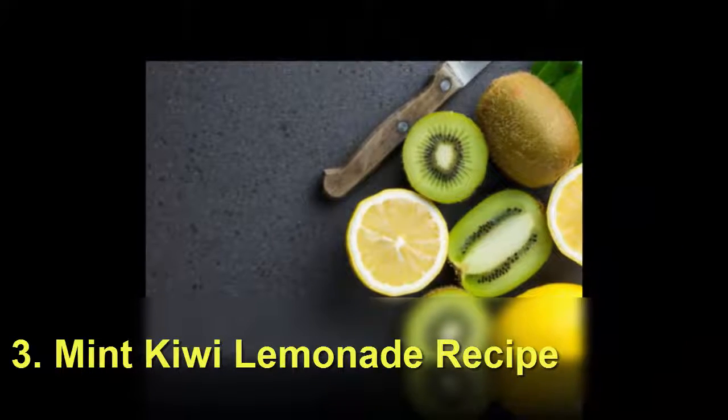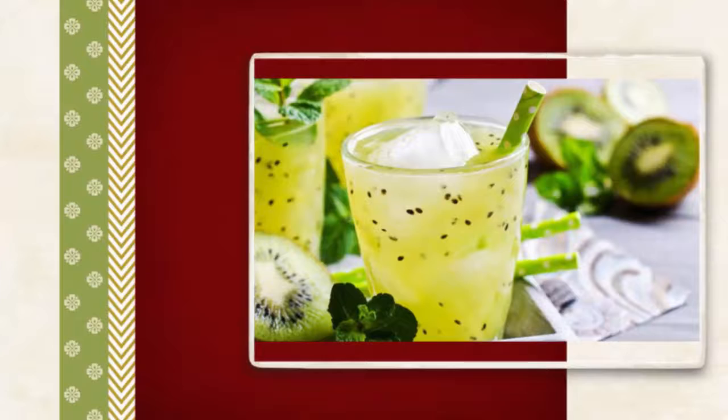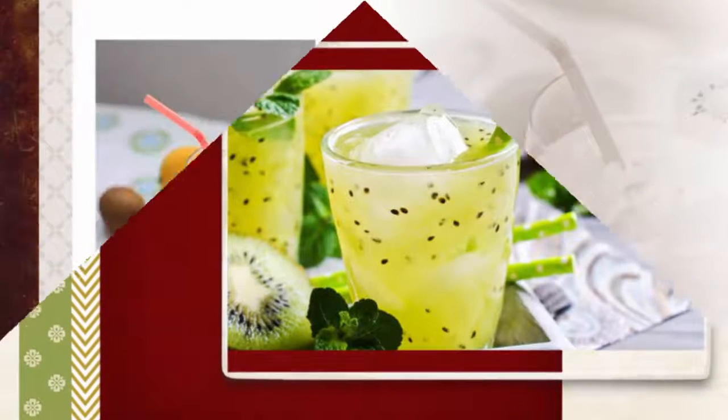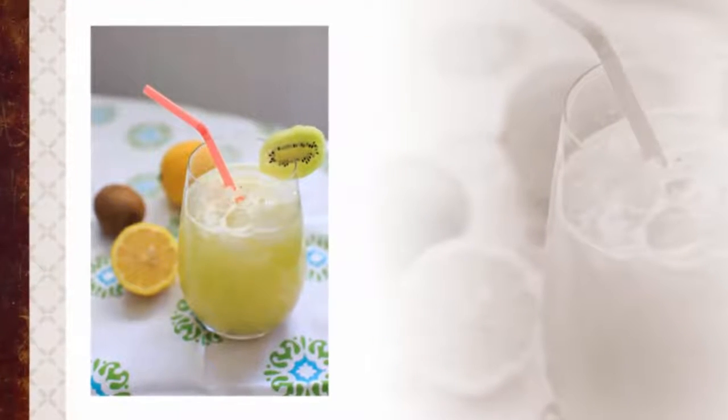3. Mint Kiwi Lemonade Recipe. Kiwi and lemons are both rich in vitamin C. In fact, kiwi is one of the best sources of vitamin C out there. This lemonade is one of the best ways of beating the heat, while making sure you load up on some much-needed nutrients for healthy skin.